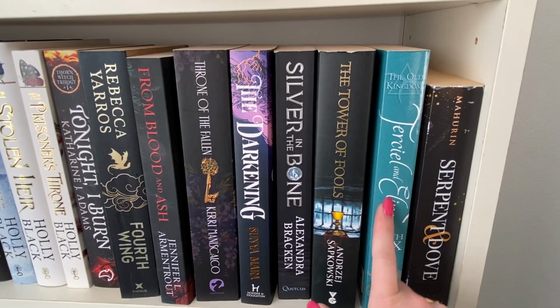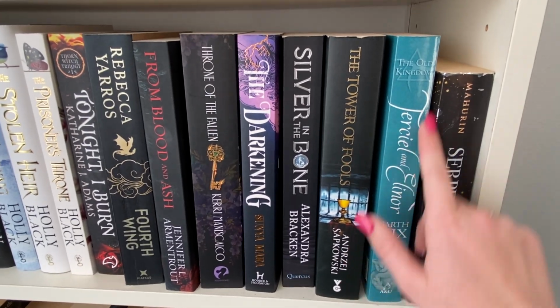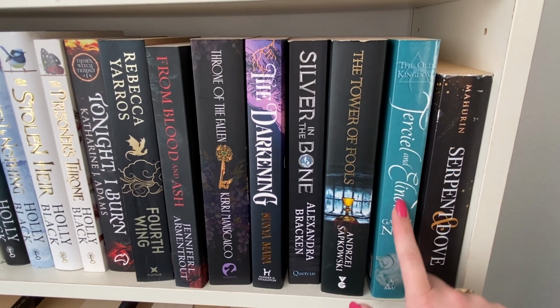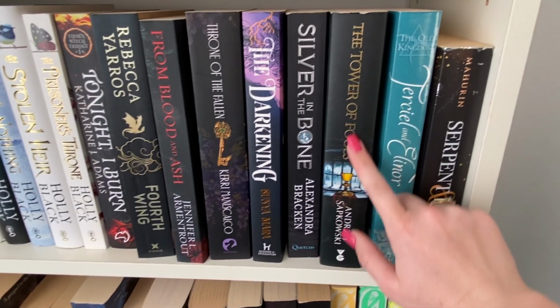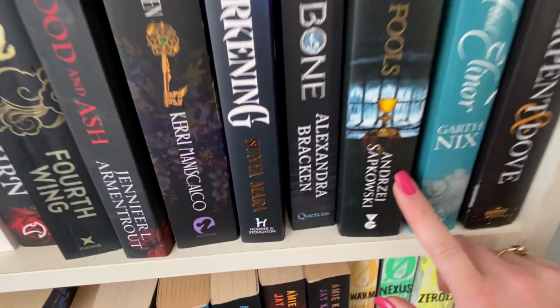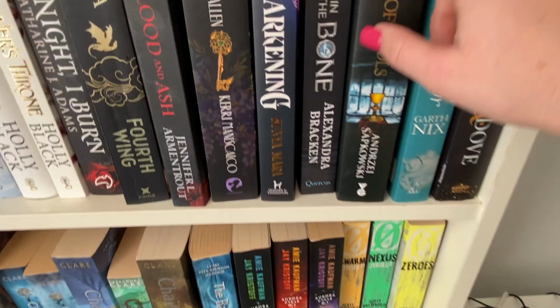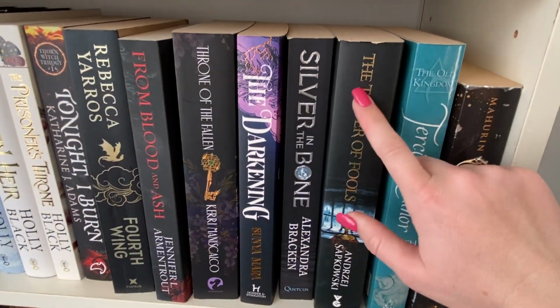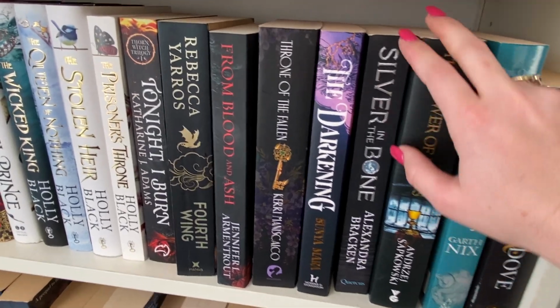She also gave me Terciel and Elinor, which I have not read yet. This is part of the Garth Nix universe of the Sabriel. I don't know what that book's called, but I've got that one. I've got The Tower of Fools by, I don't know how to say his name, Andrzej Sapkowski. He was the author of The Witcher. I have not read this, but I'm really looking forward to reading him. I really want to dive into that one.